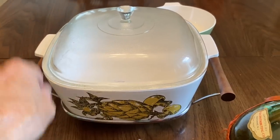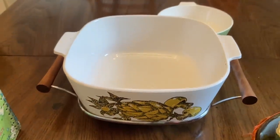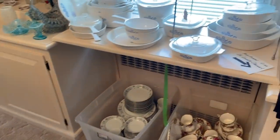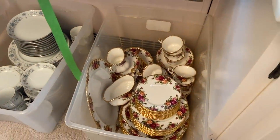The mushroom casserole with the big wood handles is pretty cool, actually. I like the artichokes, very 70s. Le Creuset, of course. And they don't have a terrible price. I think it's 25, but for that big piece with the bail, it's probably worth it. And they've got a bunch of the cornflower blue, and their prices seem fine on that. It's just too heavy to carry.